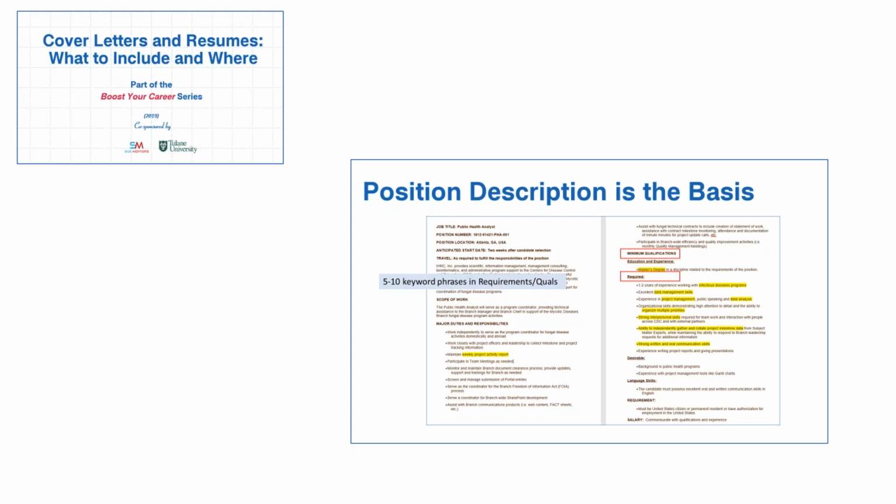So what you'll often see, and in Julie and Amanda's slides they call keywords, I call them more keyword phrases, and you'll see these in yellow here, and the webinar talks about this much more in detail, using the position description as the basis for tailoring your resume.